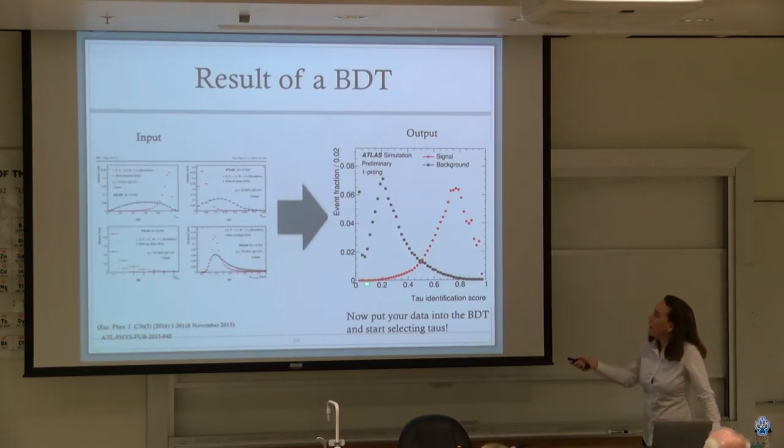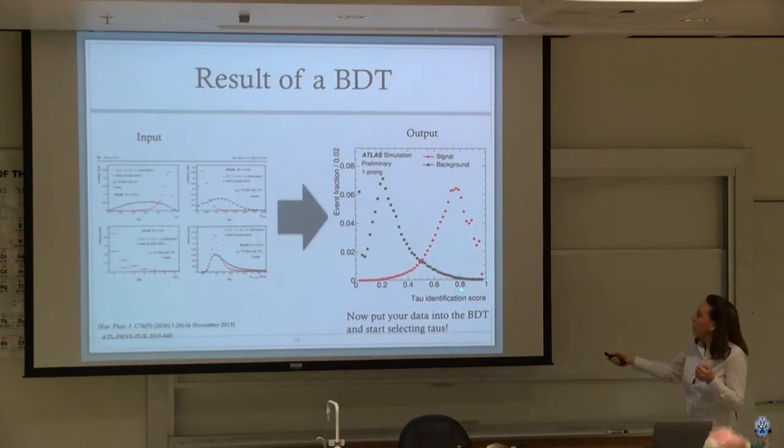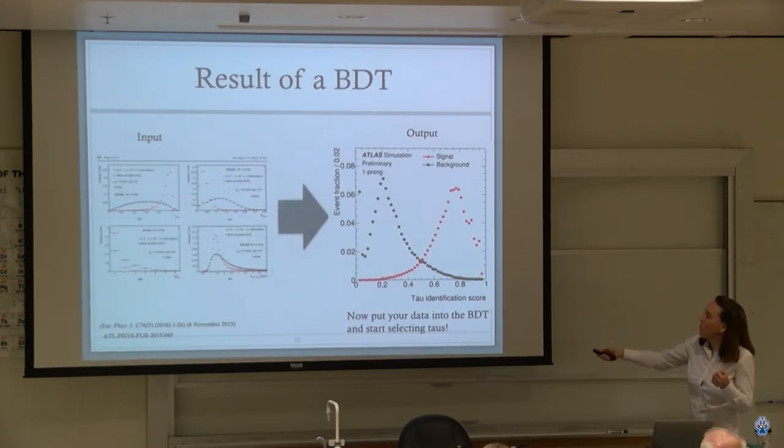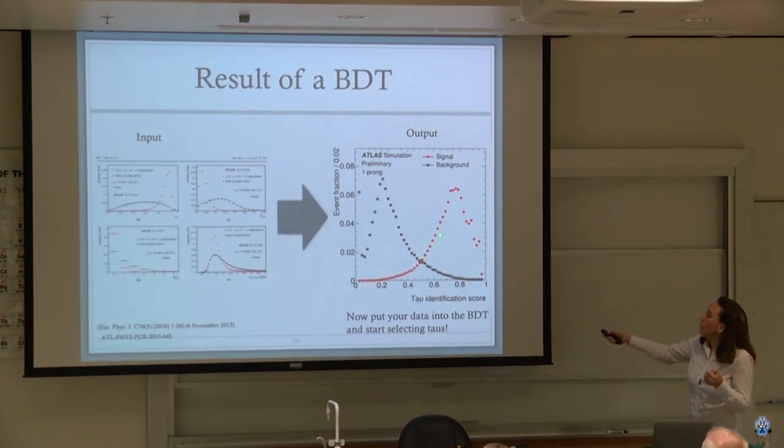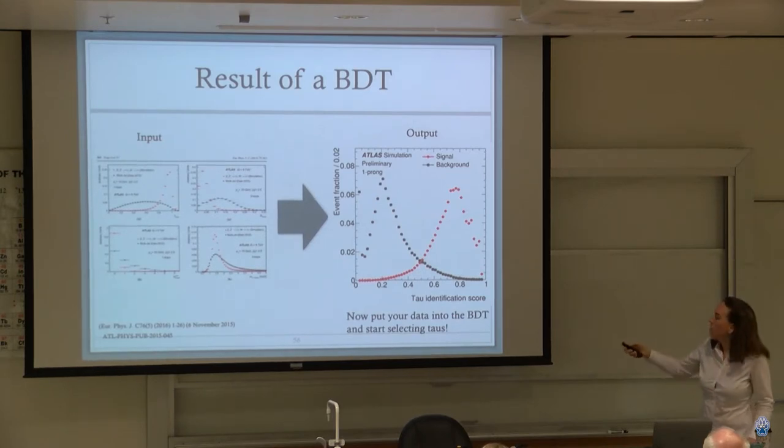So this is a label that's attached to every collision event saying whether it's more like a tau or more like a regular quark. So you can see that the red ones, you've plugged back in what you know to be taus, and it calls most of those taus, not everyone, but most of them. And you plug back in what you know to be a quark, and it correctly identifies those as more quark-like.